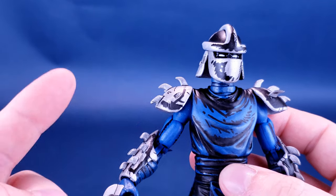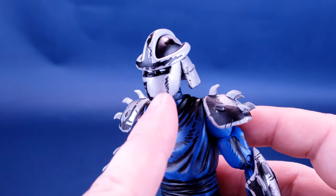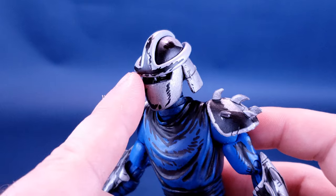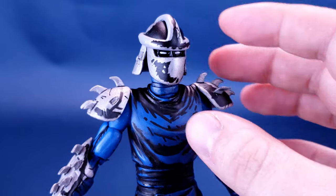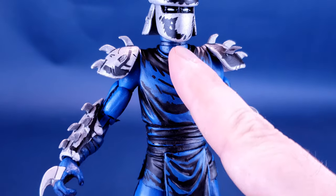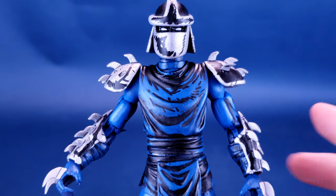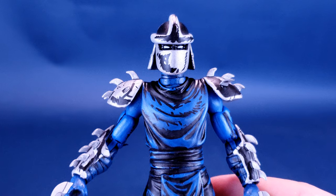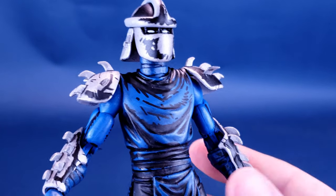We've already gotten ourselves a red version of Shredder, which is basically this figure. Not as much of the dark panel lining done to his mask, his armor, to his suit. But he did still have the silver helmet, the silver shoulder guards, and the spikes on his hand. While this section here was done in a lighter red. That was the convention exclusive. The Loot Crate exclusive, of course, changes that all up and swaps in some Smurf blue instead.